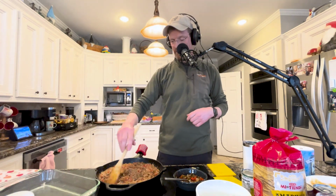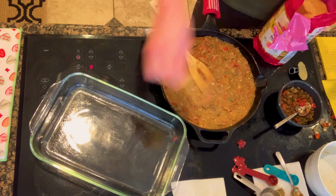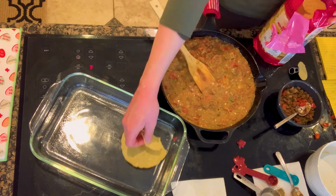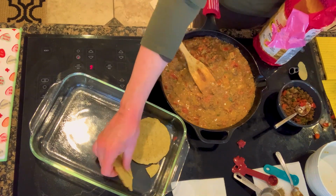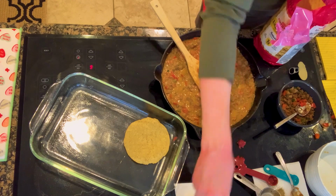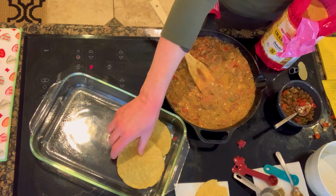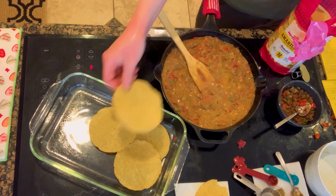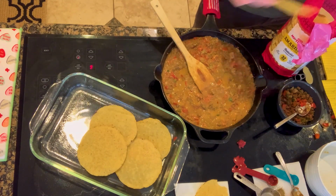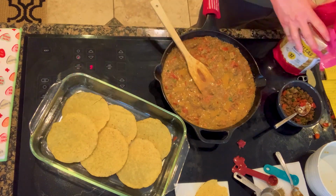My mixture is bubbling. That's looking good. Now I'm going to take some tostadas, and we're going to layer the bottom with these tostadas. I got a bum one there. That'll be a snack. So now we're coming together. This is kind of my crust. I guess it'll be 6 across the bottom of the casserole dish.